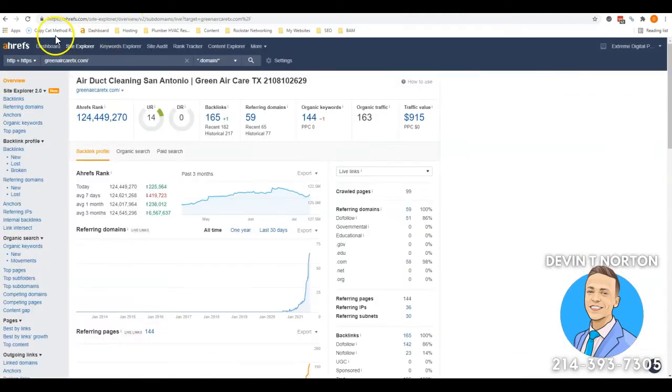So the tool that I use to check out backlinks is called Ahrefs. And you don't have to use this tool. There are free tools out there. This is a paid one I use just because I do a lot of these videos. But it says that you currently have 59 websites linking to you. And you actually built them recently. So it looks like someone's doing SEO for you. But it looks like there's not very much power in those links whatsoever.